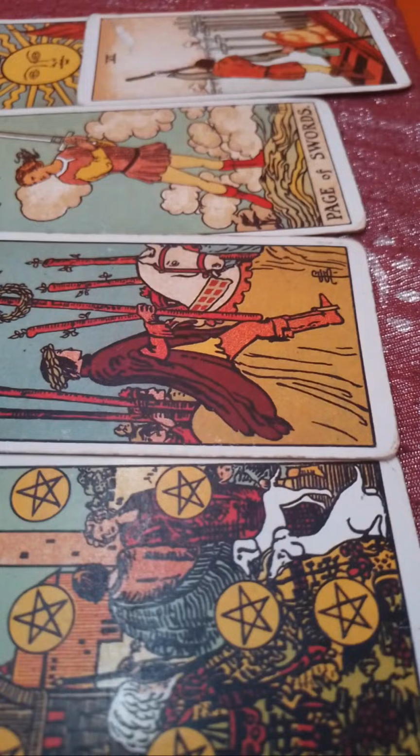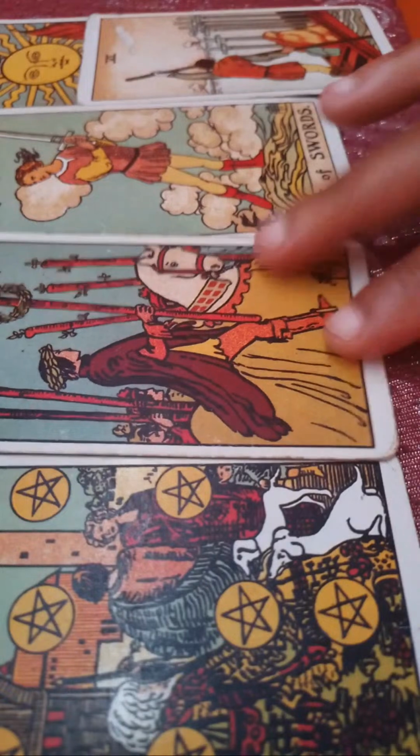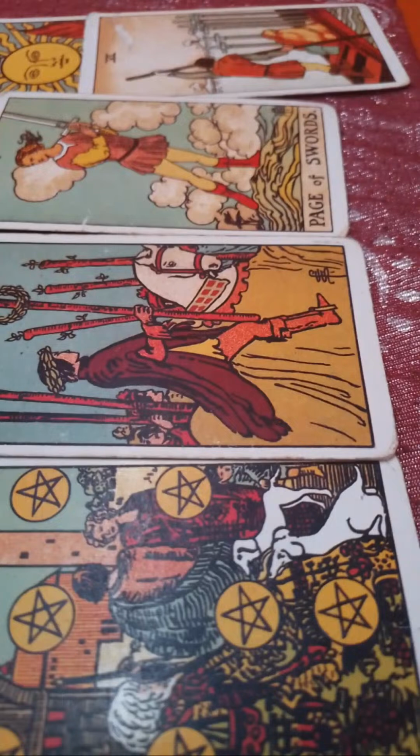Let's see. They're very successful. They're very established. I feel like they're very sought after within their workplace. This is like Capricorn energy to me. Capricorn rules the 10th house. This person could be a boss. They could be a CEO of a company. They could be a manager, same thing.